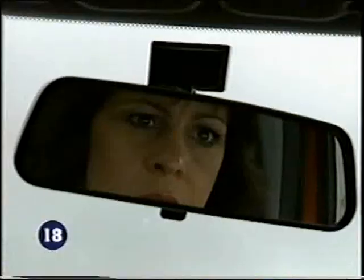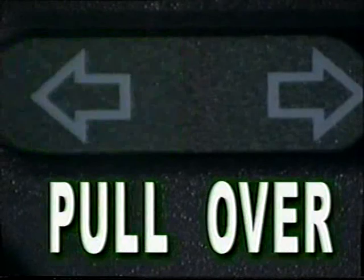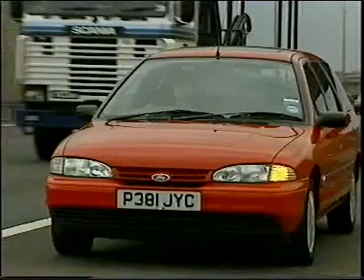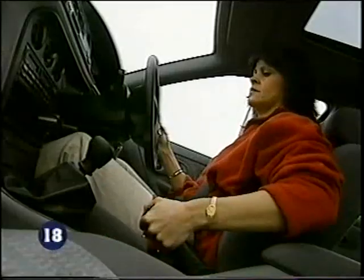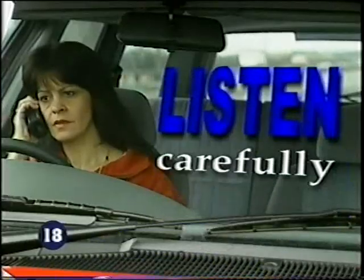If you're in trouble yourself or you witness an accident, you can phone 999 for free. If it's safe to do so, pull over before making the call. Remember, if you use your mobile phone while driving, you can be prosecuted for driving without due care and attention. When your call is answered, listen carefully to the operator, who will ask you which service you require.